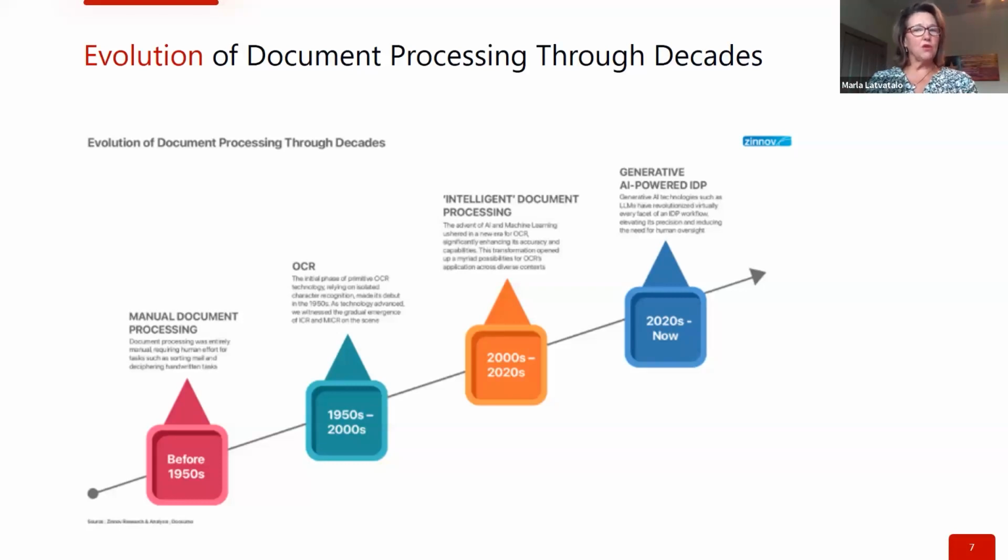But then we move into OCR. And obviously, OCR was an evolution in document extraction. Issues around OCR include its 45 to 55% extraction rates and its template-based approach, because that's really the only way that OCR worked.